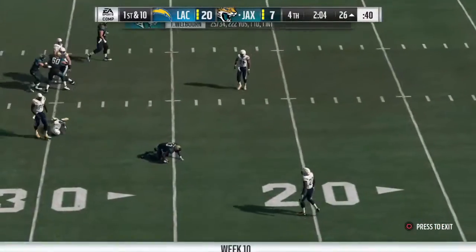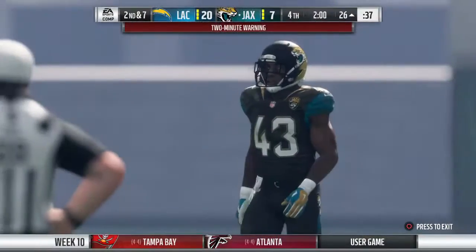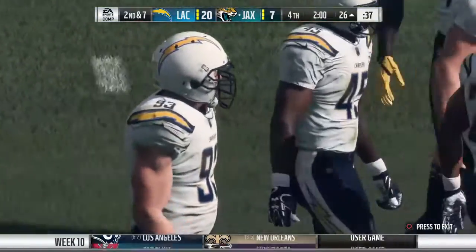Throwing for his running back, and he's got him complete. Call it a 3-yard gain, and that'll make this a second down. Time for a break. We'll come back and see this one out after this.